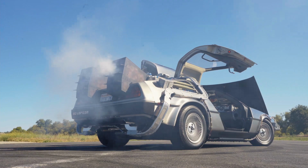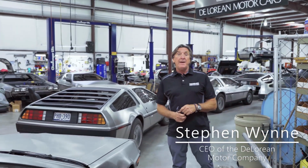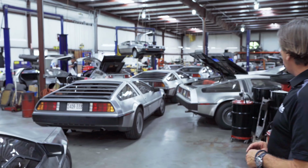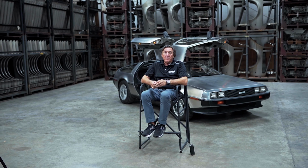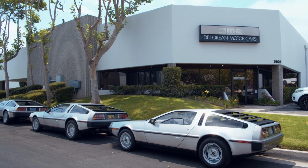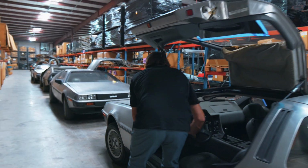We generally have anywhere between 30 and 50 cars on site at any given time. Most of them are all customer-owned cars here for service, restoration. People often ask me, how do you transition from being a car mechanic to owning a car company? It just happened organically. It wasn't really a master plan or anything like that. Started working on DeLoreans. People were running away from them. Nobody wanted to touch them.